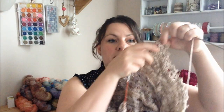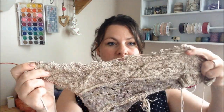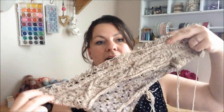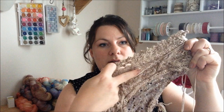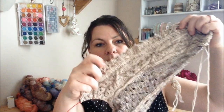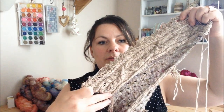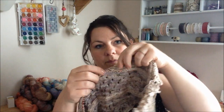Okay, I'm going to show you this, and then I have a question for cable knitters. So this is what the border is looking like so far. Now remember, it's going to be blocked and stretched out, but you start on this edge. And then you work these, this is like a whole repeat. You work this all the way down this way, and then when you get to this end, you attach it to the body of the shawl.